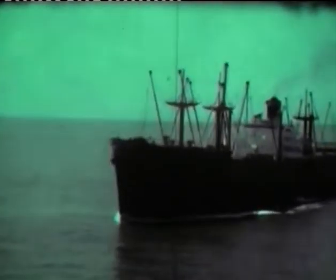This is the Wacosta, built in 1944. She's 6,065 gross tons.